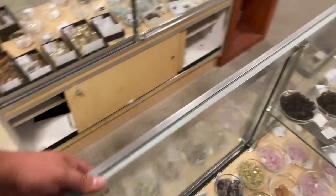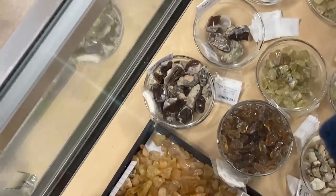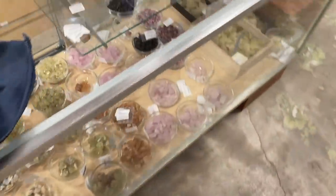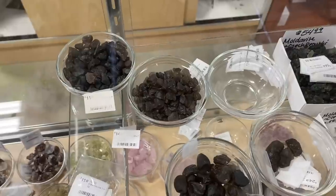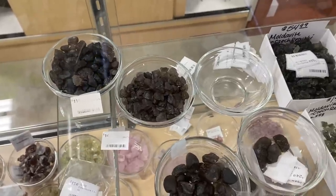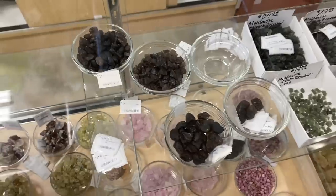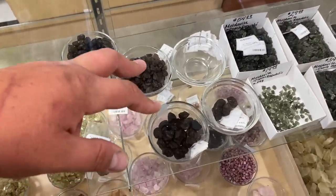Let's see if this is open. It is not open, otherwise I'd show you those Aguas Calientes fire agates there. If anyone's interested in fire agates, I am selling fire agates for the Guzman family. Colombianite? I believe this is something similar to what they call saffronite, which I think is a pseudotektite.